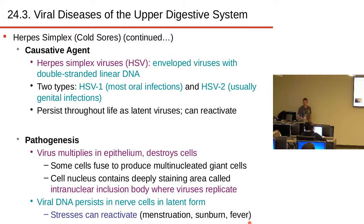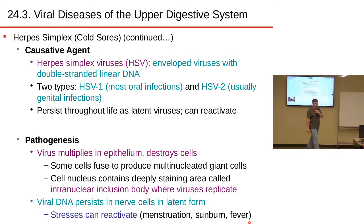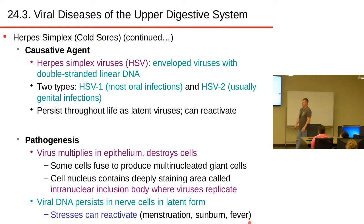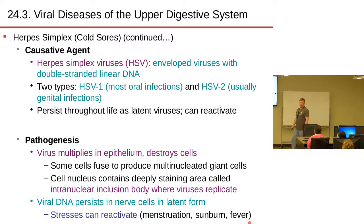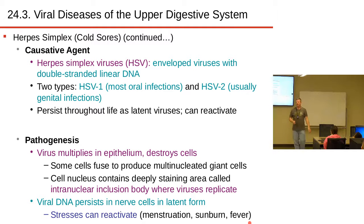So the virus is HSV. We'll see in chapter 27 when we do the genitourinary tract infections, we'll see HSV2. So this is HSV1, herpes simplex virus 1. And of course, a lot of K through 12s like to make jokes about this, say you got herpes, when you have a cold sore. Well, it's true technically. But the actual sexually transmitted one is HSV2.